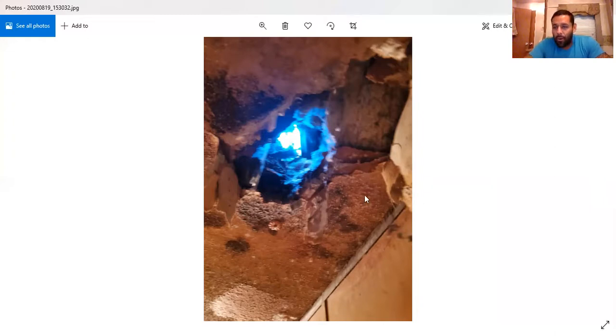It's a hole that you can see the light through. This should not be happening. There is mold around it. The whole insulation is ruined. This is damage, and it happens over a period of time, and the water's just been steady coming through.